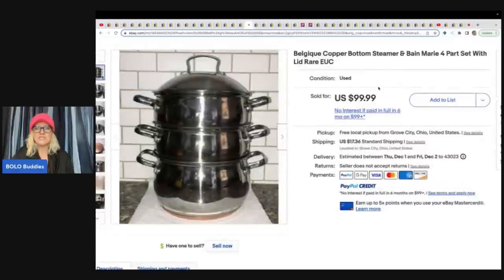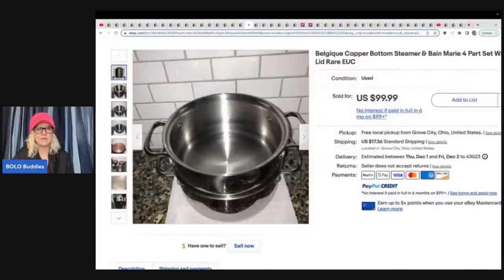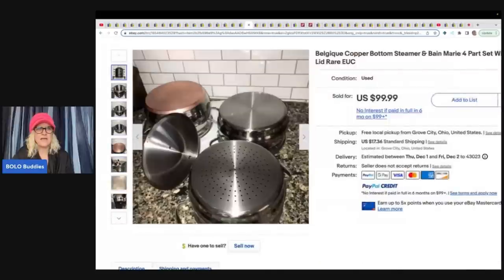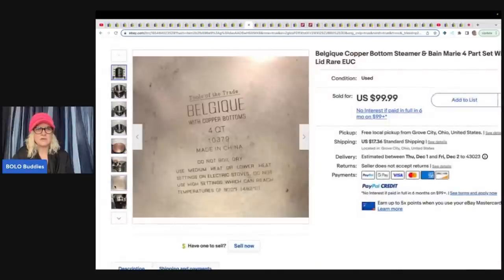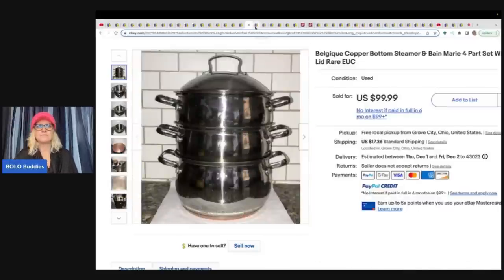Oh, Belgique, maybe? Copper bottom steamer and Bain Marie 4-part set with lid. Rare, excellent used condition. This is what it looks like. And I like how she did the pictures. She got this at a thrift store for $12, took a best offer of $74.77 on those.